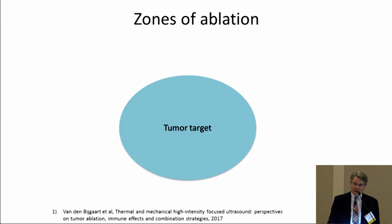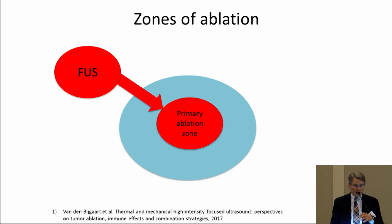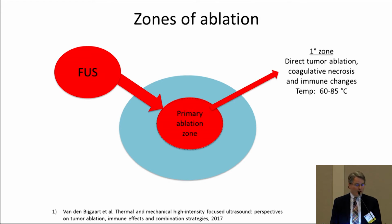And one of the things that I think may not have been brought up fully yet is that when you treat with focused ultrasound, say you have a tumor target here, there's going to be a zone that you want to ablate and totally destroy with the focused ultrasound. And we can call that a primary ablation zone, where you may expect, with at least certain kinds of focused ultrasound treatment, direct destruction of all that tumor, coagulative necrosis, and some immunologic changes with really high temperatures.